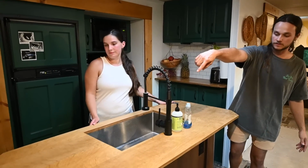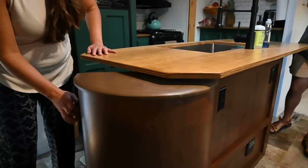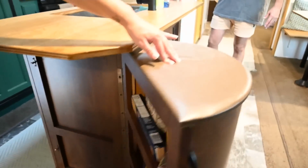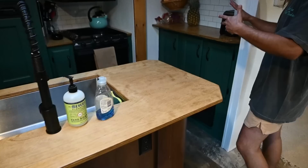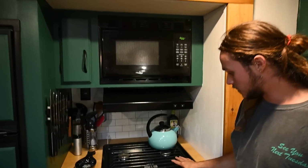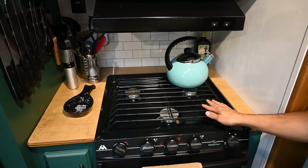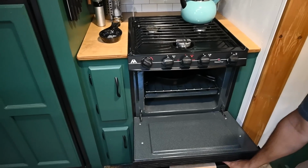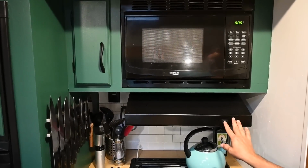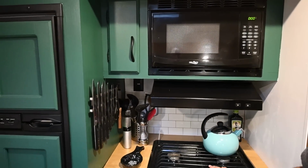If you look on the other side, Alyssa will show you some cool pantry storage on both sides of the island. And then we'll take you through the kitchen right here. So it's got a 3-burner propane Atwood stove with an oven, and then up top you got the microwave with the fan and the light for your stove.